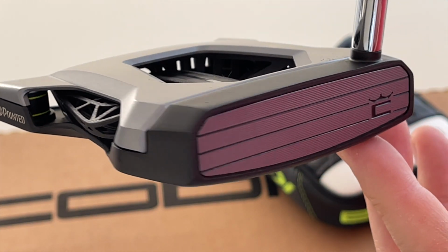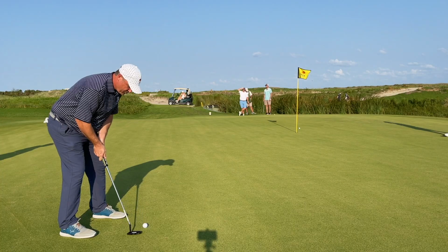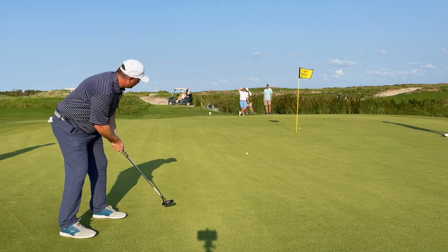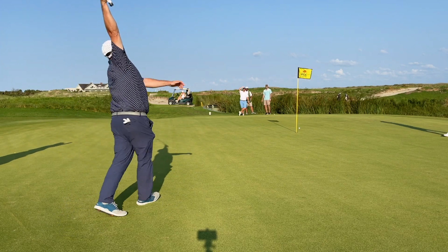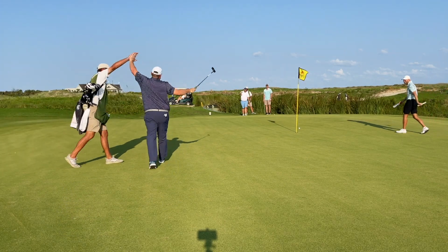I do feel with the SICK face, you've got to hit the putt a little bit firmer, considerably firmer than something like a Scotty Cameron, for instance. And I think that's a huge benefit because it helps me at least keep those putts online longer. SICK, of course, is its own brand, but the use of SICK face technology in Cobra and the fact that they're, again, dedicated to pushing the envelope and pushing technology really impresses me.